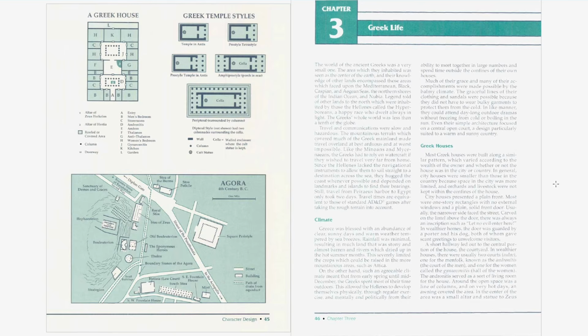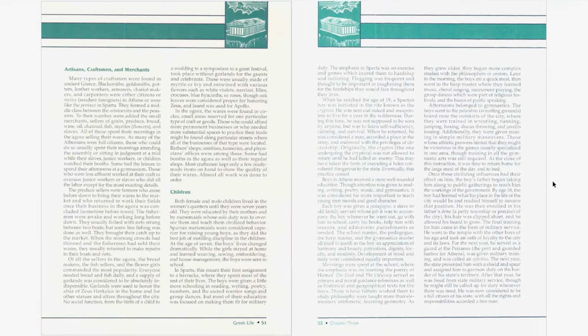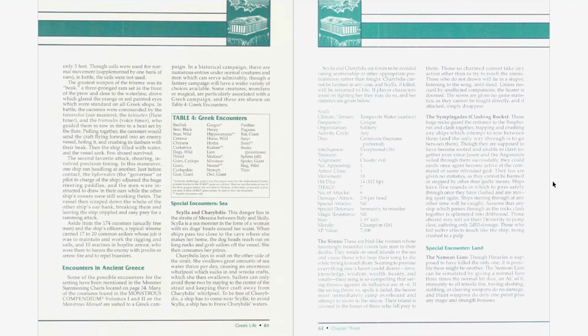Then it's going to get into Greek life, climate, houses, furnishing, clothing, footwear, hair, all the kind of stuff that we're used to, daily life, slaves, aristocrats, customs. There's a map for a theater, banking, trade, games, Olympic games, very specifically, encounters that you might have in ancient Greece.